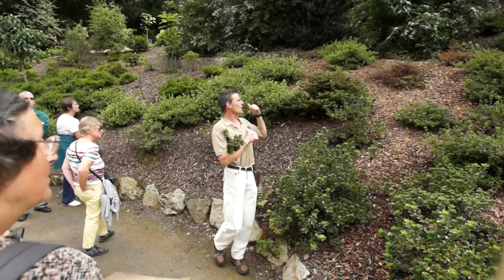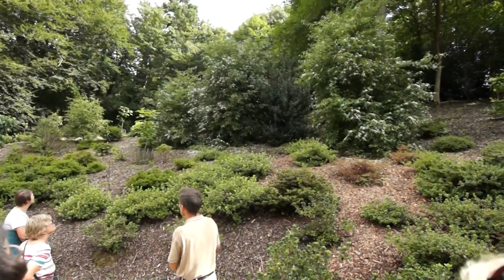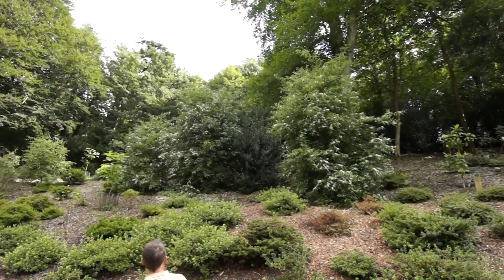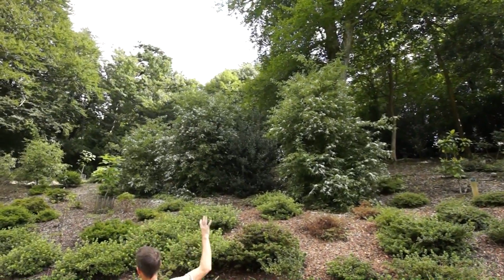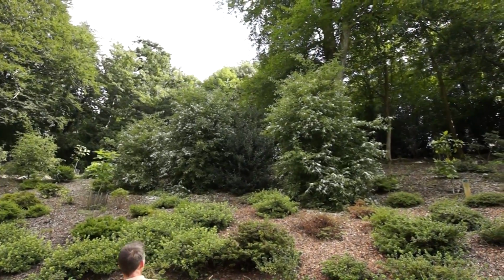We've got the Hoheria planted up behind. This is the Hoheria stylosa, the one I was talking about earlier, which is rather nice. And these are forming a good sort of backdrop and a bit of a screen as well. They're evergreen, so they'll form a good screen behind and a bit of protection.